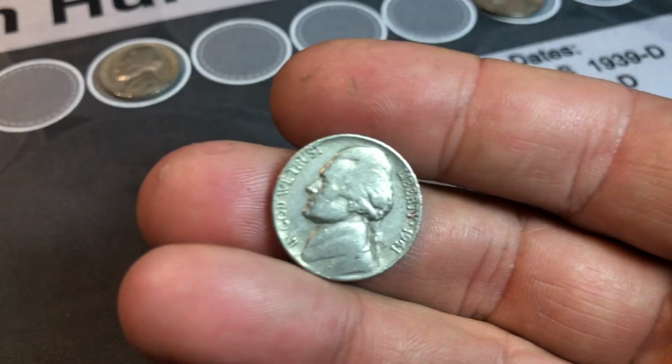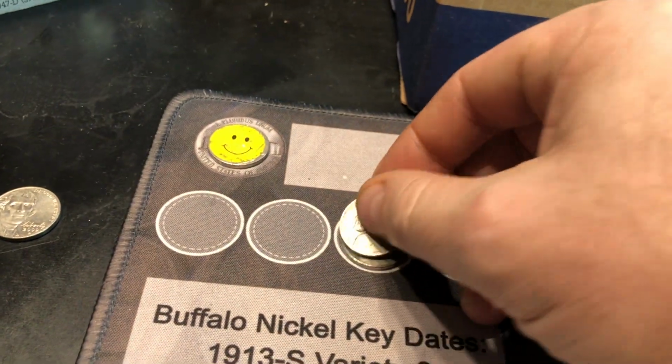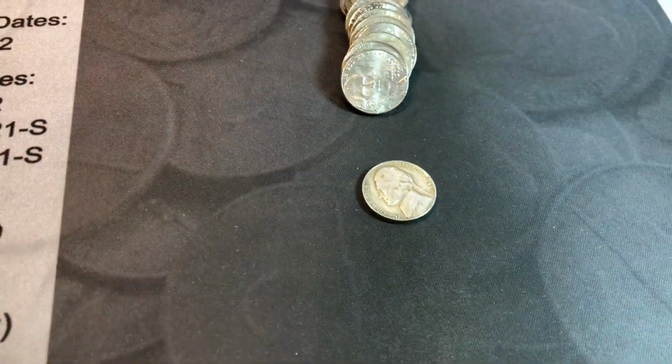Roll number 19, and we have another find here. It looks like another 40s Jefferson nickel, 1941 Philadelphia. Same roll, with just a few coins behind, reverse facing. Flipped it. It's a 1946 Philadelphia as well.